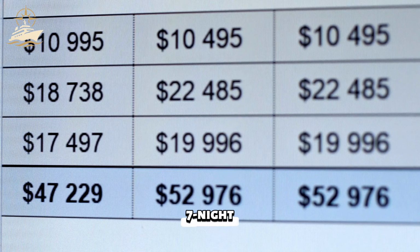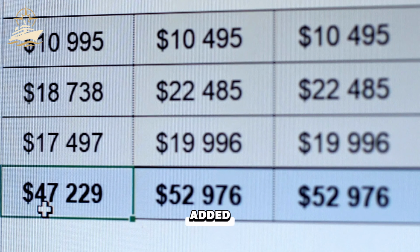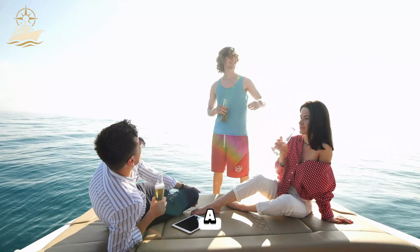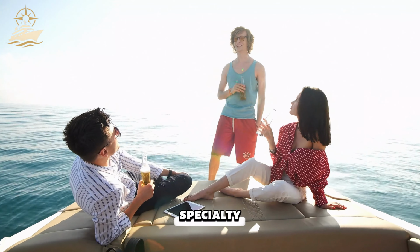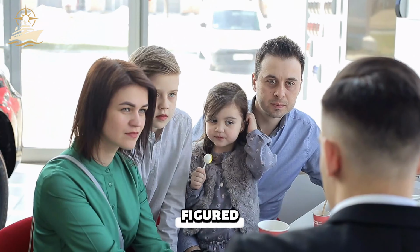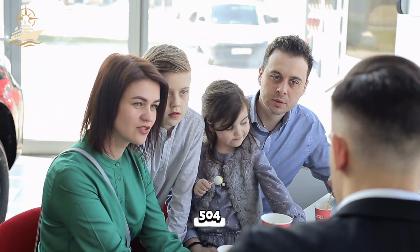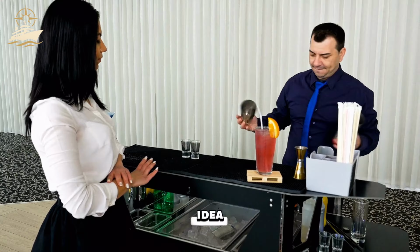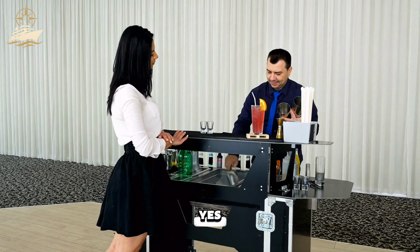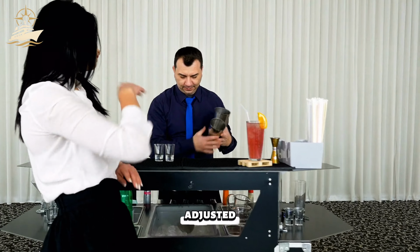By the end of a 7-night cruise for a family of 4, that's over $500 automatically added to your account. I met a family on Oasis of the Seas who thought they were being smart by skipping specialty dining and limiting drinks. They figured their extras bill would be small. But when they saw a $504 gratuity line at checkout, they nearly fainted. They had no idea this fee existed. And yes, it's mandatory unless you go to guest services and ask for it to be adjusted.